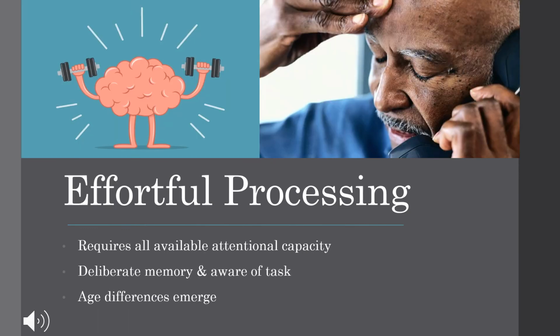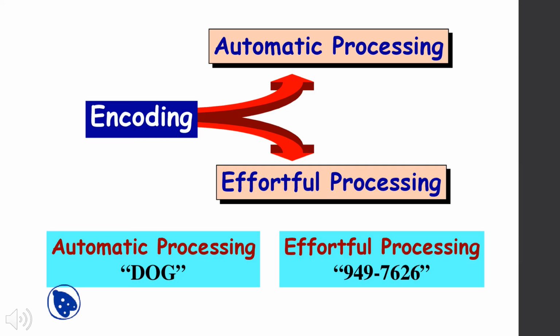It is generally closed because it is an automatic process that has been pre-wired and we don't give it much thought. Effortful processing, however, requires all available attentional capacity. This type of processing requires active thinking and remembering. We do not see age differences with automatic processing, but we do with effortful processing. This is just an example to further explain the previous two slides.